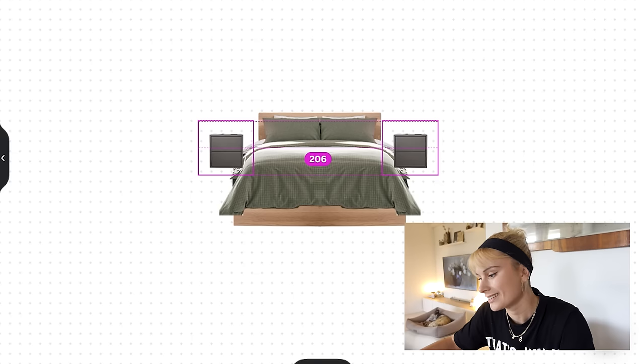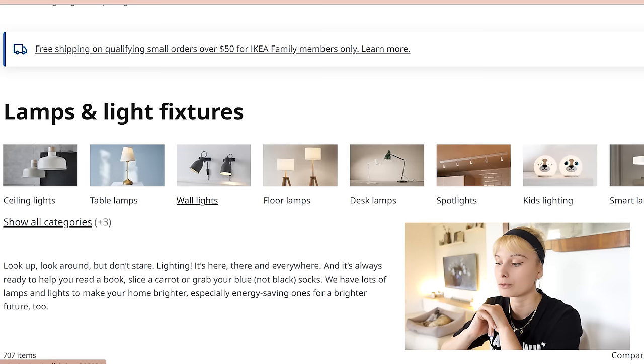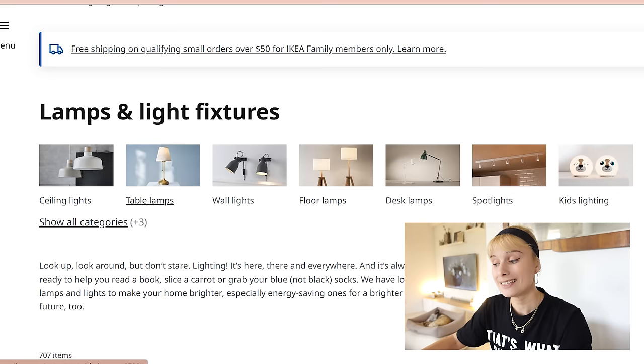Oh yes, I like it. This looks great. Now, next thing, I was thinking we should add lamps. Lamps are a must when it comes to bedroom, especially the bedside tables. You can add wall lights. However, I think we're going with table lamps.